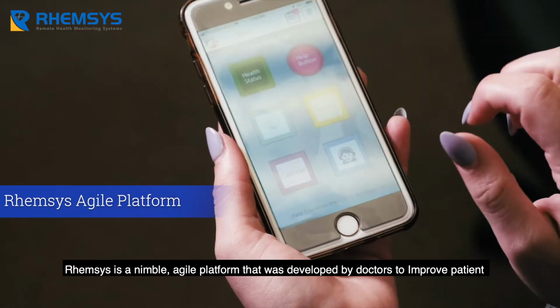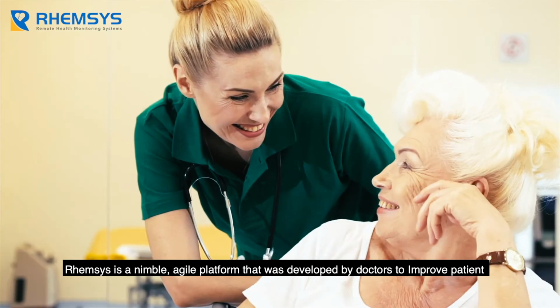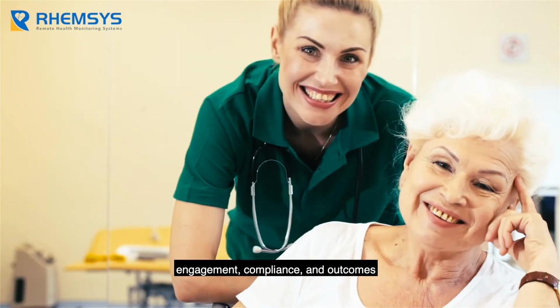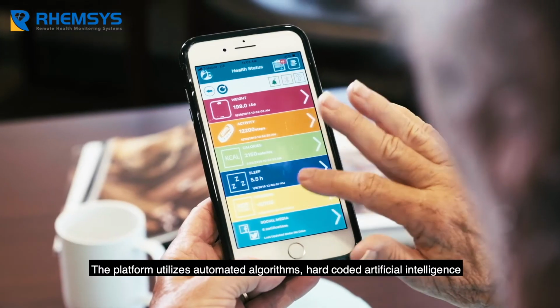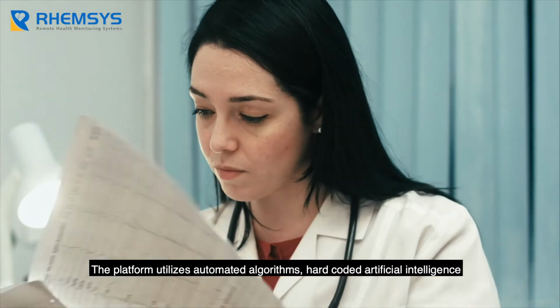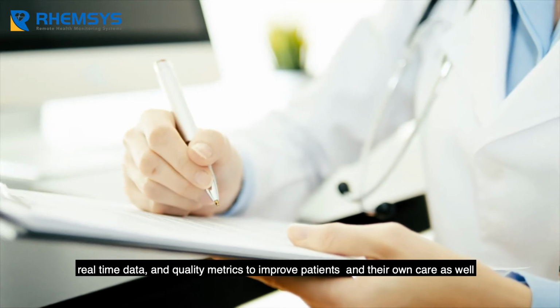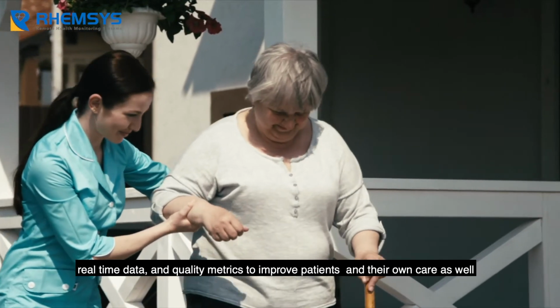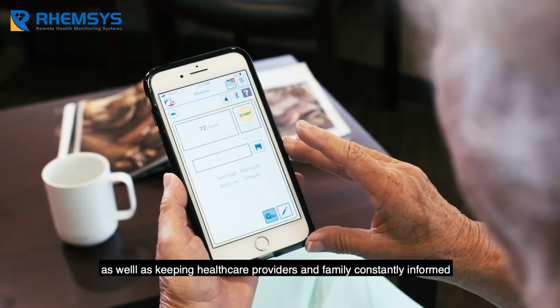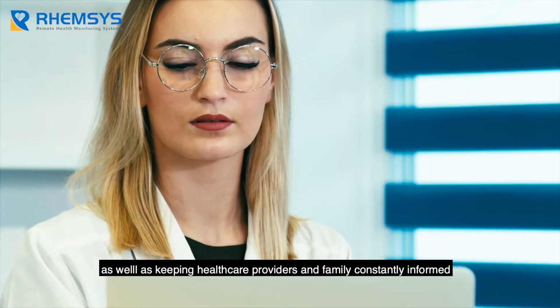Rhemsys is a nimble, agile platform that was developed by doctors to improve patient engagement, compliance, and outcomes. The platform utilizes automated algorithms, hard-coded artificial intelligence, real-time data, and quality metrics to improve patients and their own care, as well as keeping healthcare providers and family constantly informed.